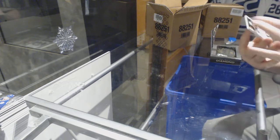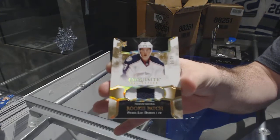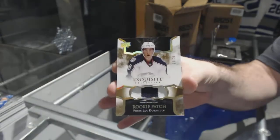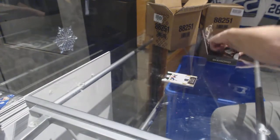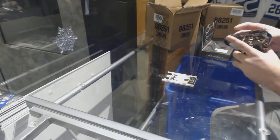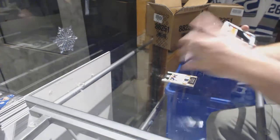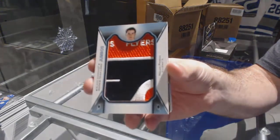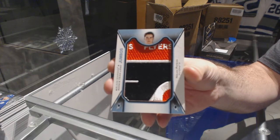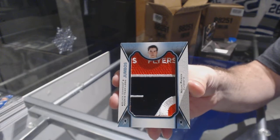We've got a gold rookie patch number to 25 for the Blue Jackets, Pierre-Luc Dubois. Gold rookie patch, Pierre-Luc Dubois. For the Blue Jackets, 249, Sergei Bobrovsky. Bobrovsky. For the Philadelphia Flyers, team logo jumbos, Nolan Patrick. Nolan Patrick.